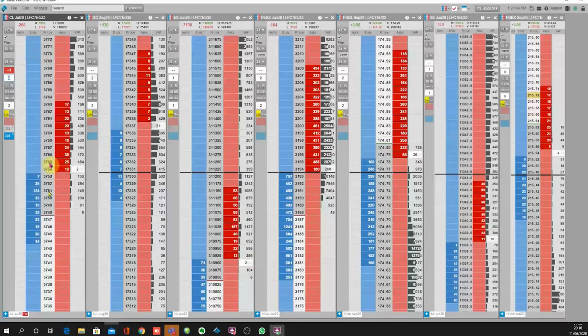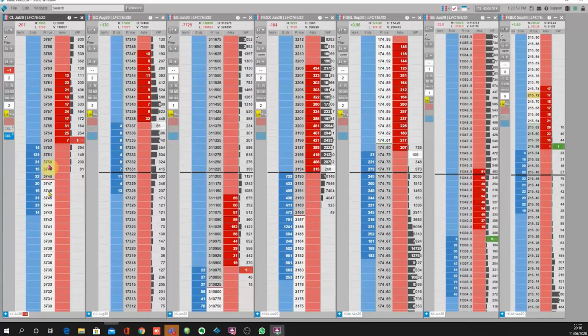Now I'm left with 1, and SPU's going. I didn't need to panic there. There wasn't any need to panic and worry, getting rid of the 120 lots there.